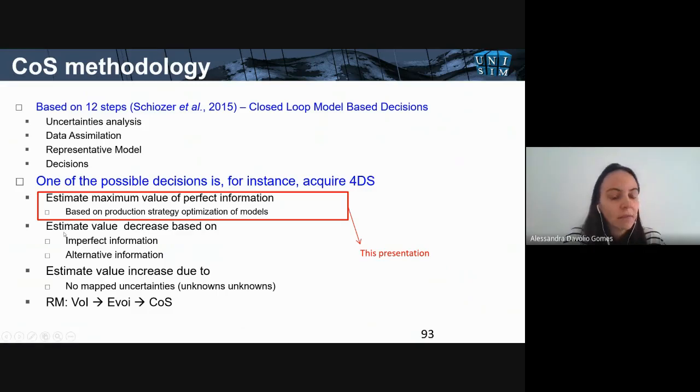And then we could evolve to more sophisticated methodology. That's something that is going on in the group. Maybe Dennis can talk a little bit more about it after, and then we can go to imperfect information, alternative information, and so on. So I'll keep these few slides with this case here, okay?